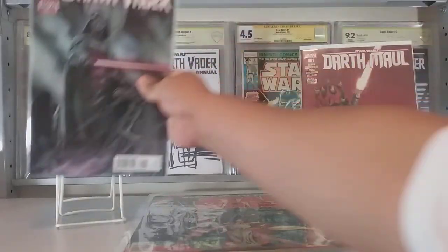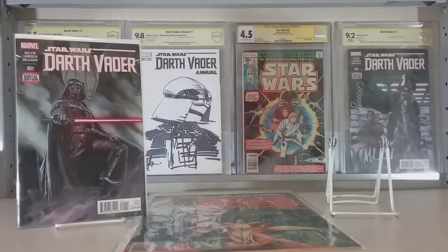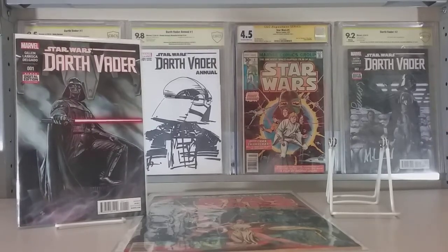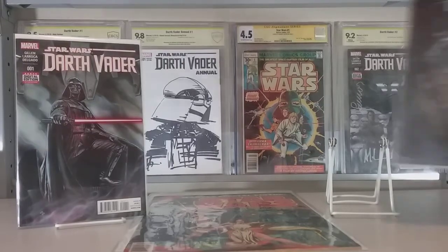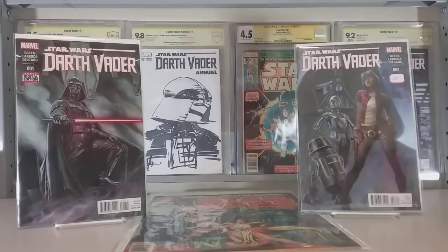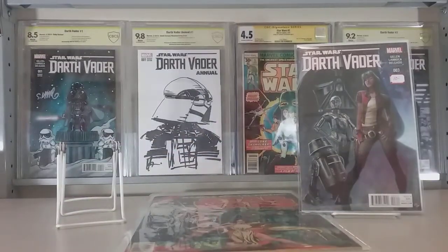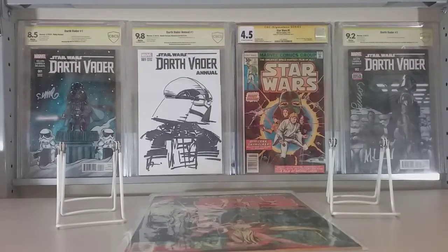Here's the beginning of my collection for Darth Vader, because that's my wife's favorite character. So I started trying to collect his entire run. There's number 1. There's my number 2. So again, good looking now, that fills my hole for the number 2. Here's my number 3. I actually picked that up at a con. Guy had it in a box of pick 2 for 10. And that's the first appearance of Dr. Aphra.